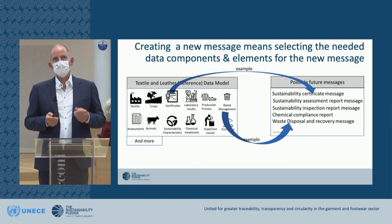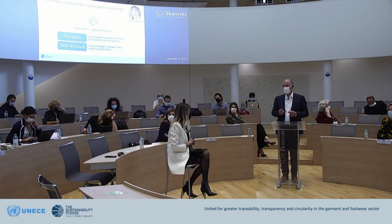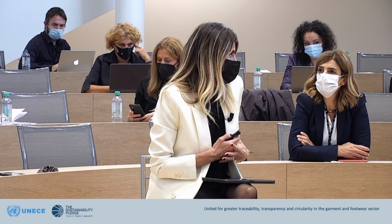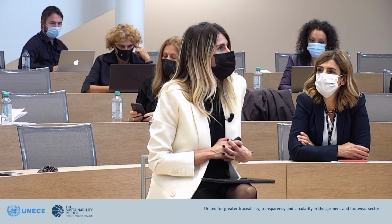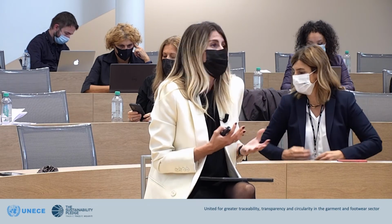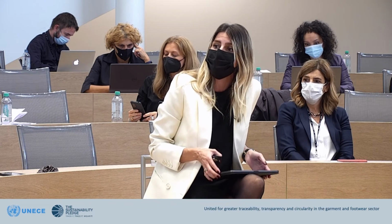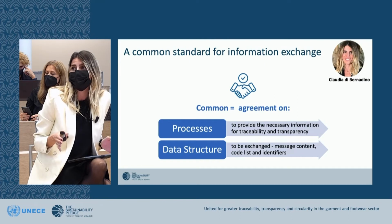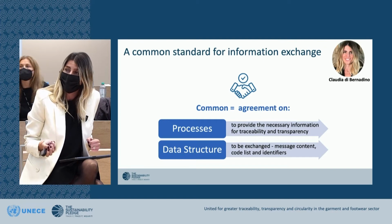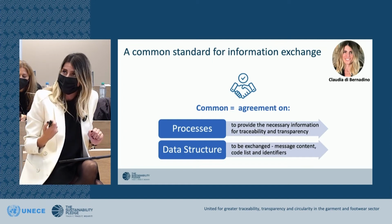I guess this is the last one of this section. This is a key point that you actually just mentioned. And here, just to mention before we go into the next part of the presentation, we agree on a common standard for information exchange. Basically this agreement was based on processes and data structures. So processes to provide the necessary information for traceability and transparency, and data structure to be exchanged. That includes message content, code list, and identifier. And now with Gerhard, we're going to look at the code list and identifier. He's going to drive us into the code list and identifier.